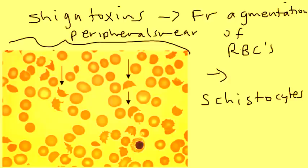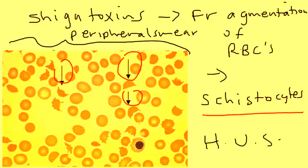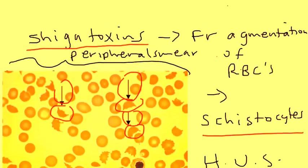And this peripheral smear is of a patient with HUS, okay? And this is the anemia, and these arrows here are pointing to the schistocytes. As you can see, these are fragments of red blood cells directly caused by the Shiga toxin. So this is a nice picture of a peripheral smear.